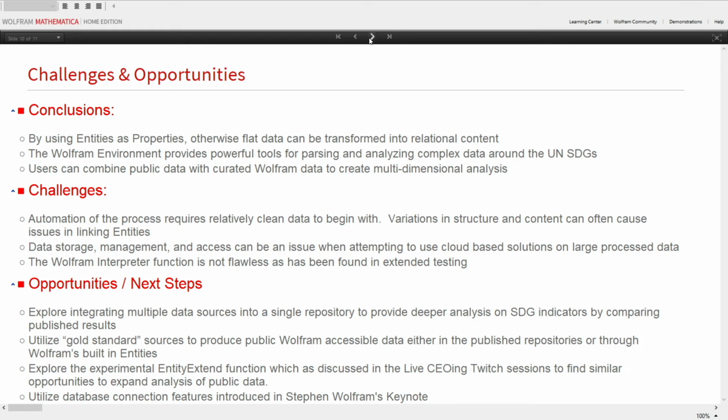Now, some of the challenges we've run into: the automation of the process does require that your data is relatively clean to begin with. We're fortunate that UN data tends to be a little bit cleaner than some other sources. It's not perfect, but at least they try to be consistent. But we have run into issues in the past.